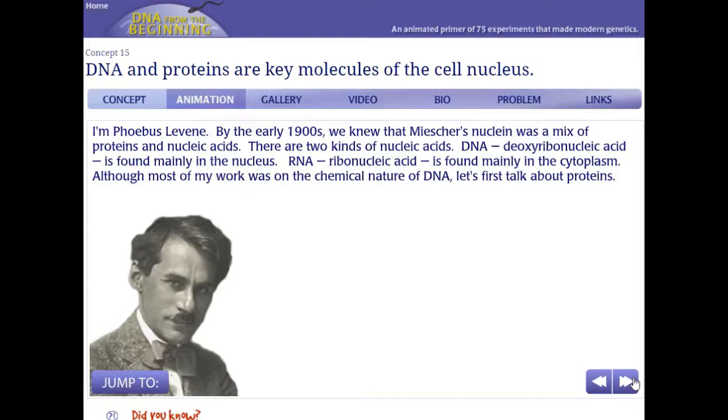Now comes the next scientist who played an important role along with Friedrich Miescher. This was Phoebus Levene. By the early 1900s, we knew that Miescher's nuclein was a mix of protein and nucleic acids. There are two kinds of nucleic acids. DNA is found mainly in the nucleus. RNA is found in the cytoplasm. Although most of the work was done on the chemical nature of DNA, let's first talk of the proteins. That's what is related to Phoebus Levene's work.